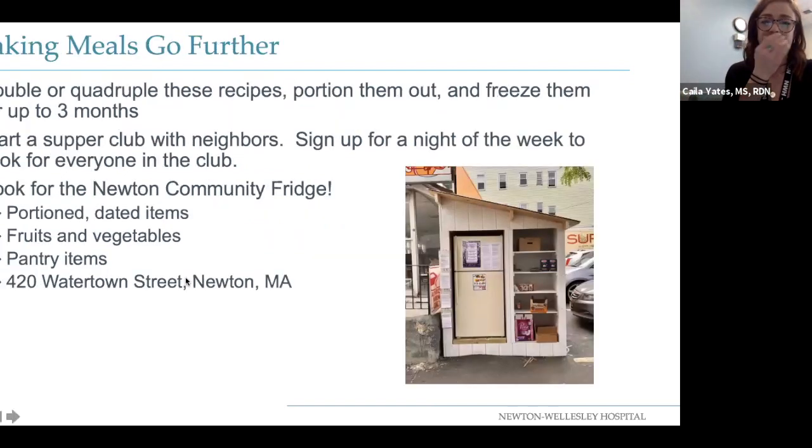All right, and then making your meals go a little bit further. So like I said, a lot of times it's not super exciting to just cook 1 or 2 portions at a time. So you could always double or quadruple any recipe that you see, portion them out into Tupperware containers and freeze them. A lot of times they're good in your freezer for up to 3 months. So you can just take them out the night before you want to eat it the next day, put them in your refrigerator, and then it should thaw out by the next day, or you could always throw it in the microwave or the oven and have it be just like a fresh meal all over again.